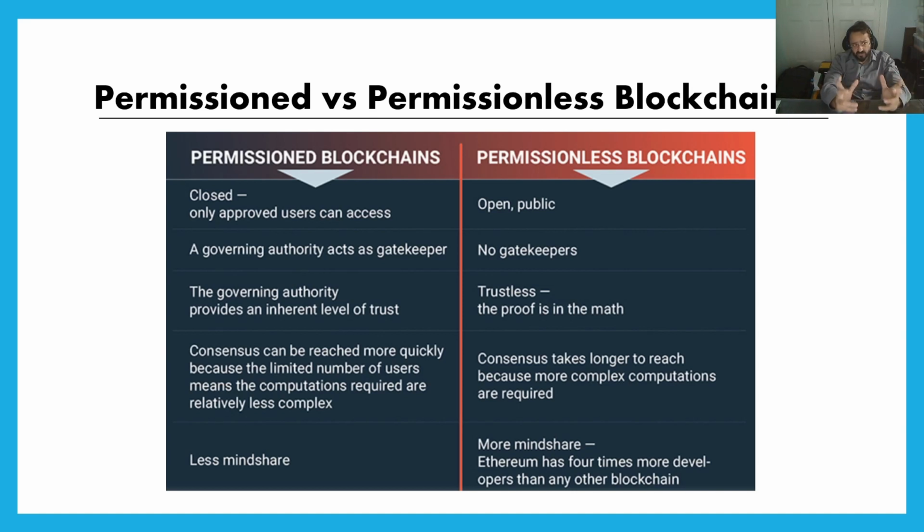In the permissioned one, you have a governing authority, which acts as the gatekeeper and allows access under some circumstances and validations. This authority also provides the trust. Permissionless is trustless, so you don't have this authority. It's only in the maths. In permissioned, consensus can be reached more quickly because the number of users is limited, but you also have other problems, as I said, the 51% attack and others. In permissionless, it takes longer because you have more nodes, more people there, so it runs more complex computations.